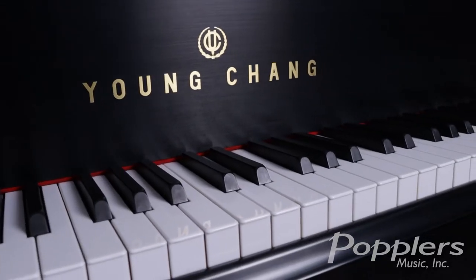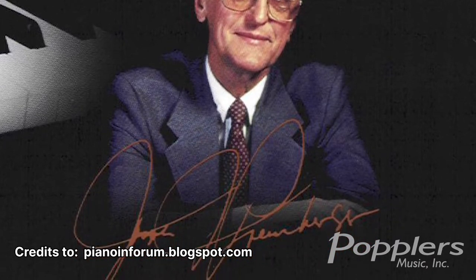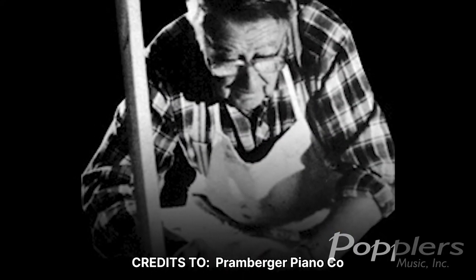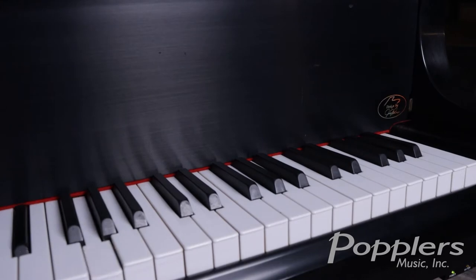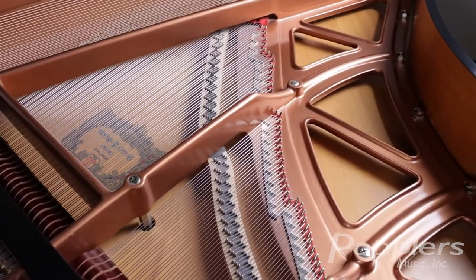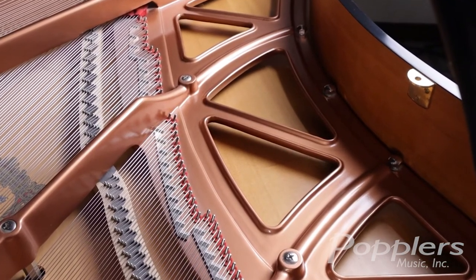What's unique about this model is that it was designed by Joseph Pramberger, a former vice president from Steinway & Sons, head of manufacturing, and an experienced piano designer, who joined Young Chang in 1995. Pramberger brought many innovations to Young Chang's piano design, including the platinum touch action and the patented asymmetrical tapered soundboard. The Pramberger Platinum series, introduced in 2001, was Young Chang's top-of-the-line grand piano for 3 years.